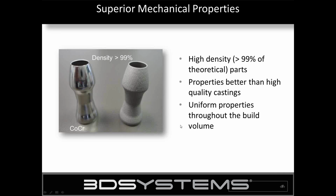As I've mentioned a number of times, but it's worth repeating, we get mechanical properties superior to most casted or forged parts with theoretical densities over 99%. This is a good example of a chromium cobalt part directly out of the machine that's been lightly bead blasted, but you can also see it after it's been polished. It's a great demonstration of what you can do in terms of post-processing, polishing, plating, drilling, tapping, threading, anything that you could do on a casted or forged part.